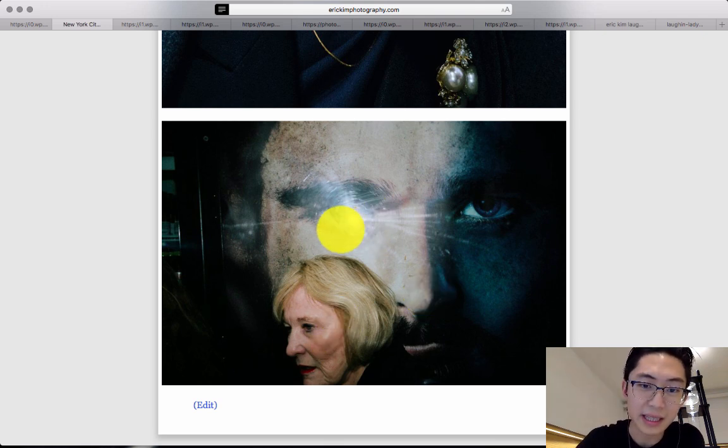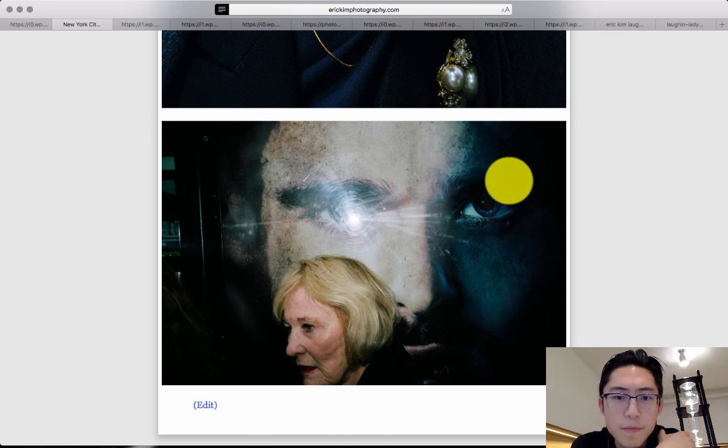And I just got lucky that the flash bounced off its eye, so it kind of gives it this weird Big Brother 1984 feel. And so I would actually recommend, yeah, definitely using more of a flash in street photography and trying to get this surreal imagery. So these are just some practical street photography tips that I would give you guys.